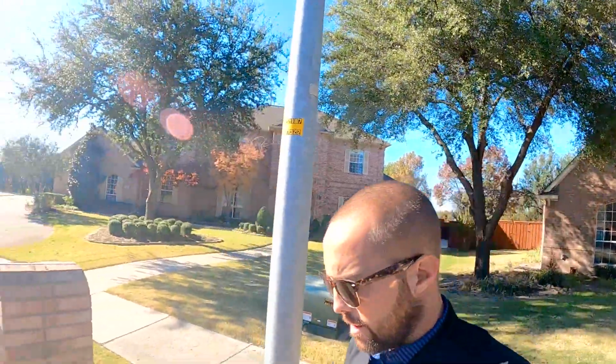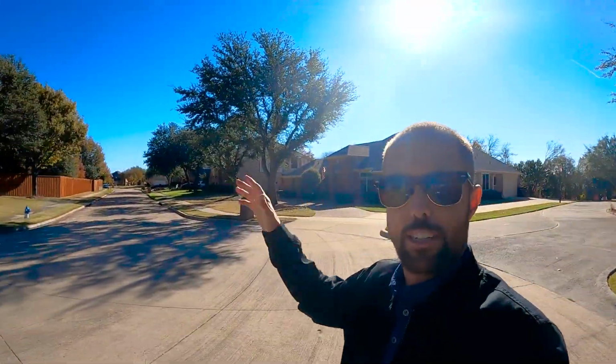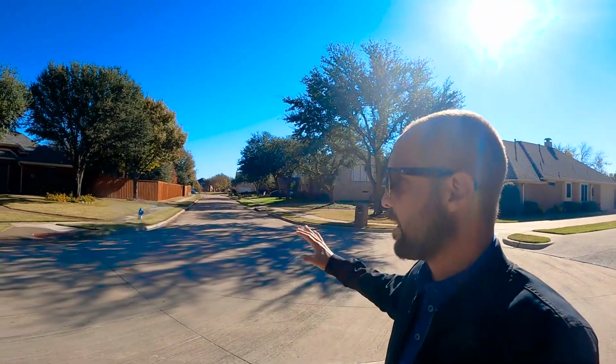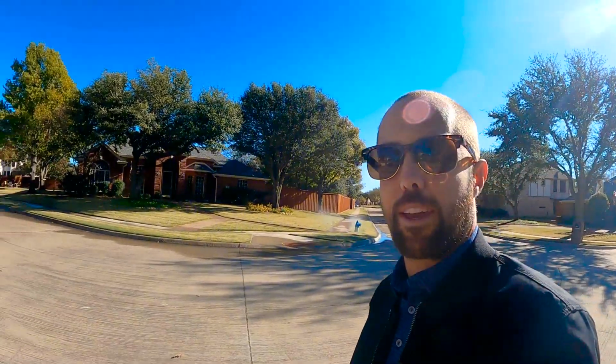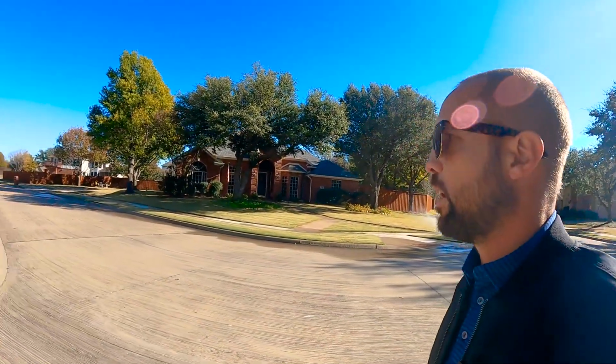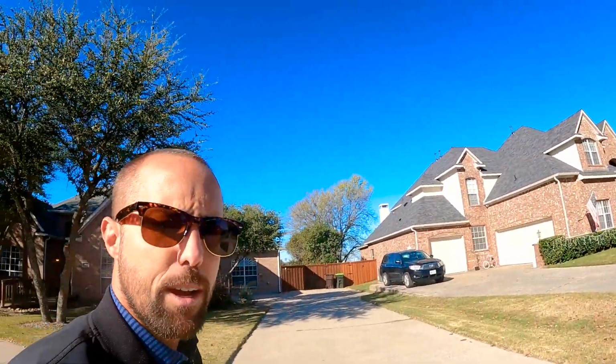But yeah, so we're here on a little corner cul-de-sac right here. I'll give you a little shot down the street right there. So yeah, again, clean streets. You got nice yards. You got the landscaping in front right there as well. So here's this side as well. Same thing pretty much over here. But you've got some bigger trees in this one here.